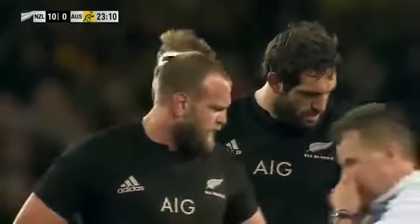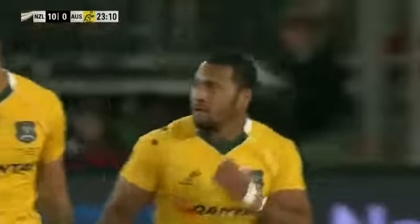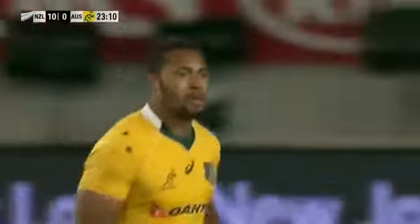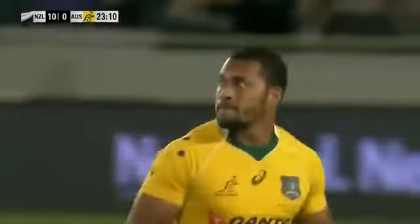See where Naivalu slots into this particular setup. Let's see this from the set piece. The base of the scrum. You won't go nowhere. I'll give you a second, but then it needs to come. So just his second test match, a man who plays for the Rebels.